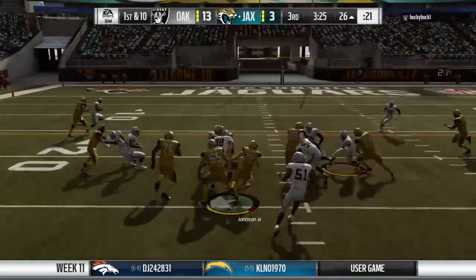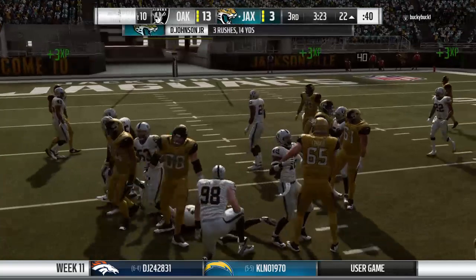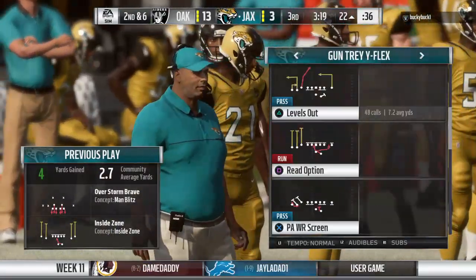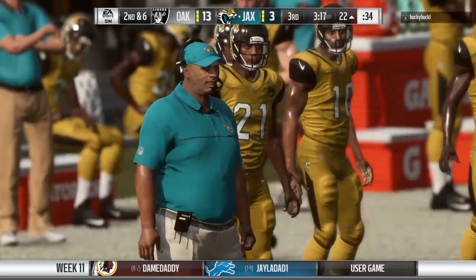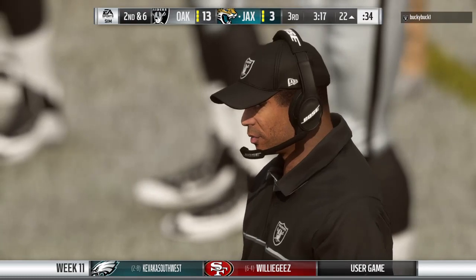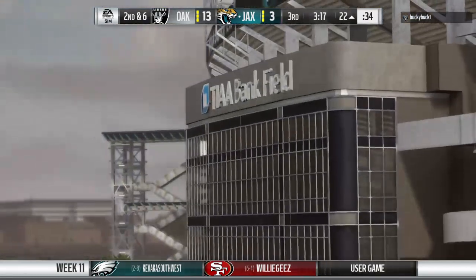A first down carry here for Johnson. And able to push his way forward here for a good little gain. It's a pickup of 4, and it'll bring up second down. I call that play a success. A nice inside run sets up a very manageable second down. A very solid gain on that play.